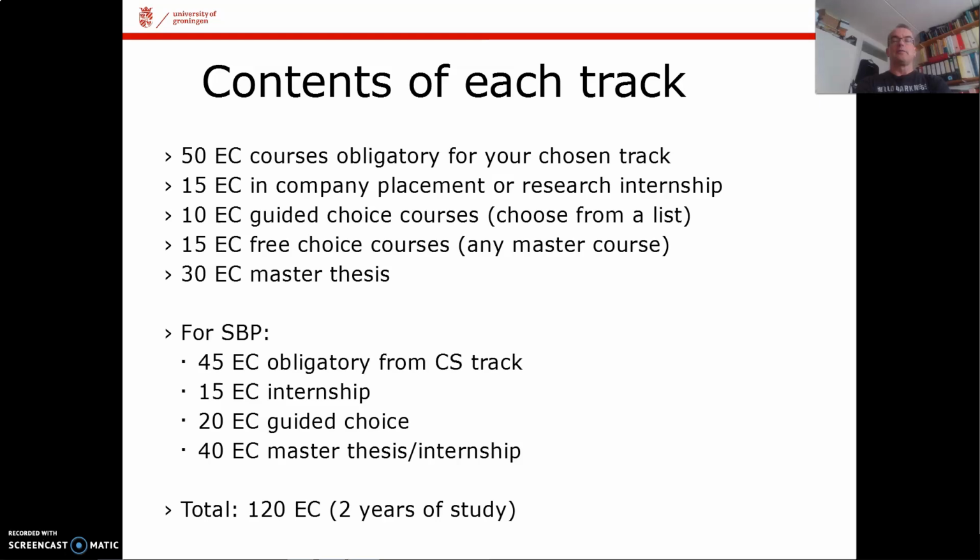Most of the tracks have the following outline: you have 50 EC in courses that are obligatory for your chosen track, 15 EC in the in-company placement or research internship, 10 EC guided choice courses from a list, and 15 EC free choice of courses, where you can choose any master's course from any program, and you end up with a 30 EC master's thesis.